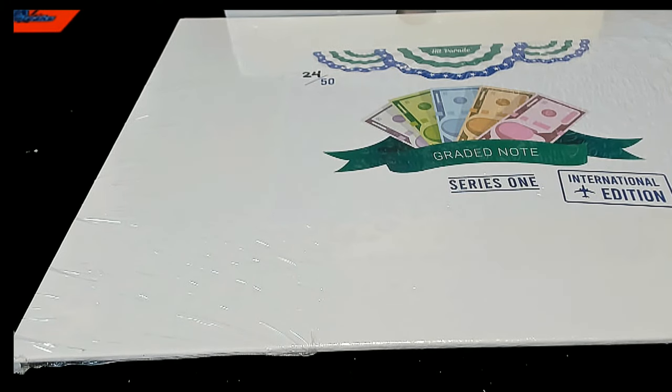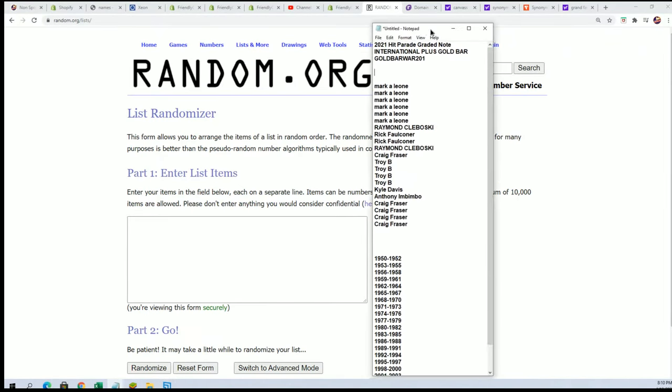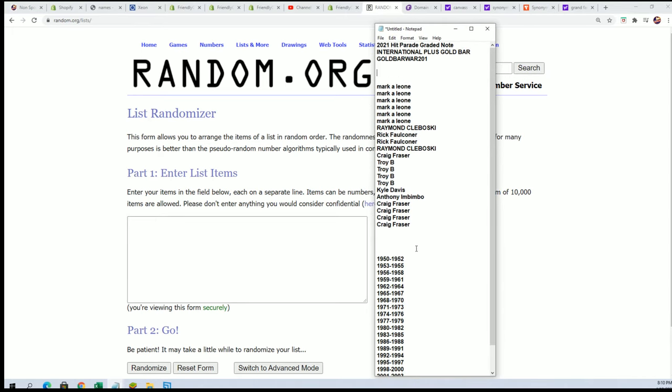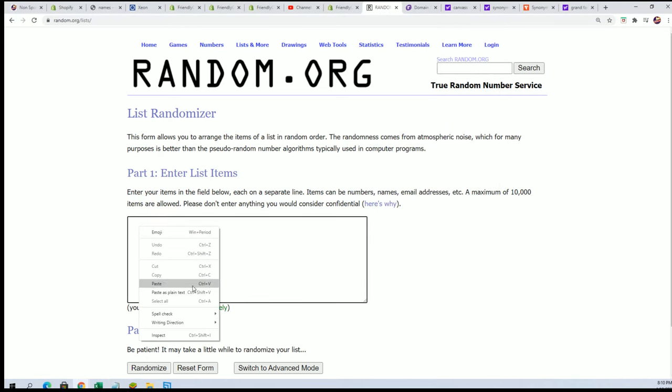Right, we got the graded note coming up, and somebody's going to hit something nice. Let's see what happens here with our random. Everybody's going to get some different years here. Seven times through for the owner names.